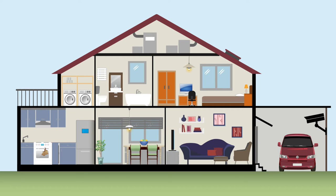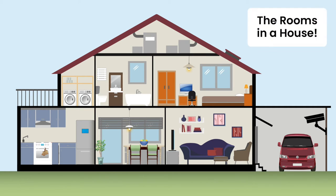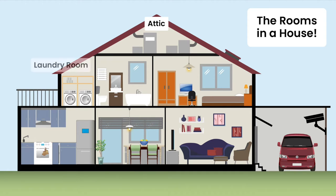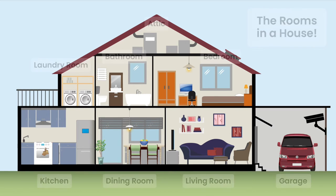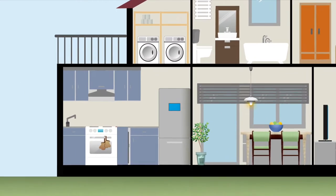There are many rooms in a house. Do you know all the room names? Attic, laundry room, bathroom, bedroom, kitchen, dining room, living room, garage. Help me spell them.